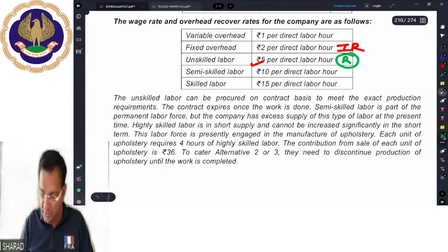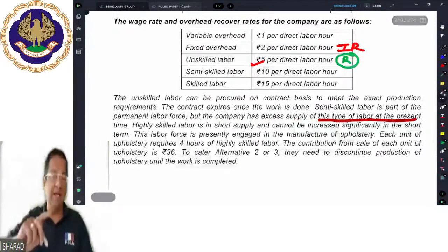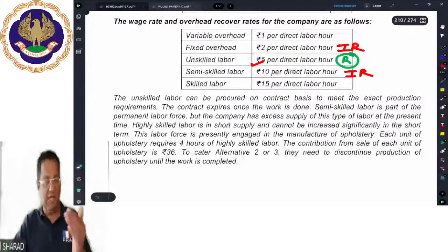Semi-skilled labor is part of the permanent labor force, but the company has excess supply of this type of labor at the present time. This is very important. They are the permanent labor force, and at present they are idle. Even if we divert such labor to alternate 1, alternate 2 or alternate 3, it will not change the total labor payment. Therefore, semi-skilled labor payment will be an irrelevant one. Clear? They are in excess supply.